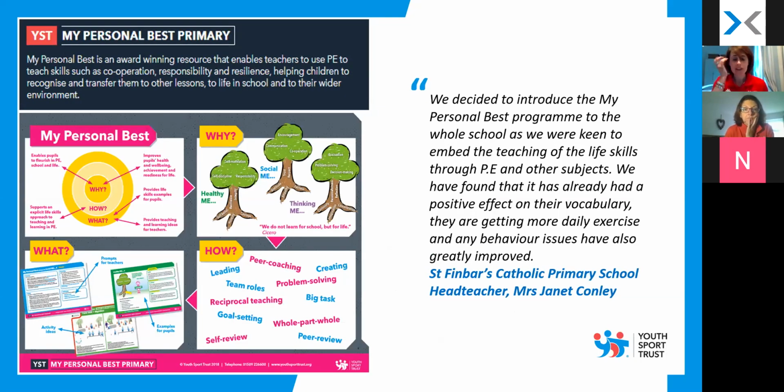And then our flagship programme within the primary space particularly, but we have just taken a special schools pilot with this, so I'll go into a little bit of detail on that. But the My Personal Best approach is very much centred on a life-skilled approach in PE. So we still recognise the physical development of pupils, but it also looks at the social, emotional and cognitive development and really shines a spotlight on that.